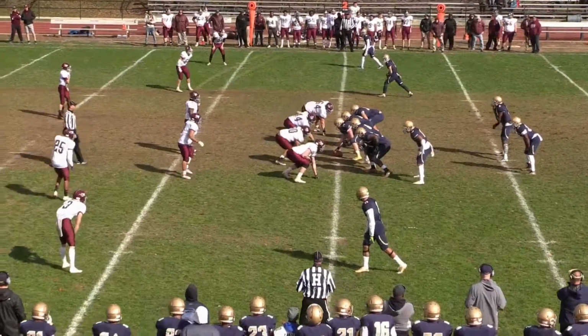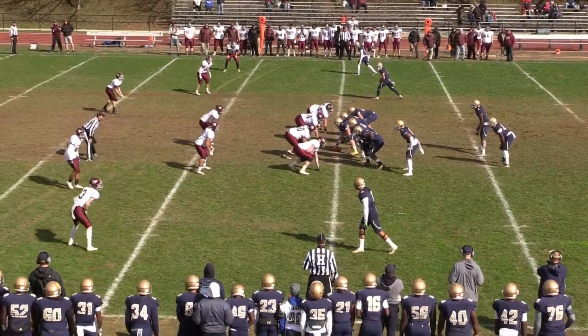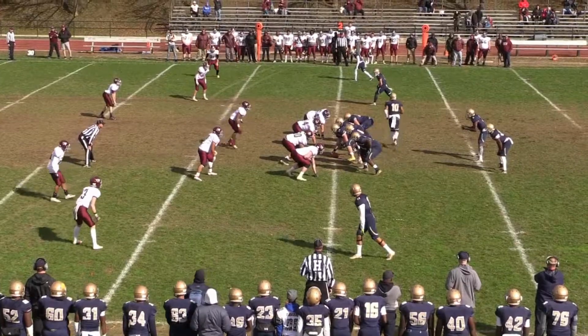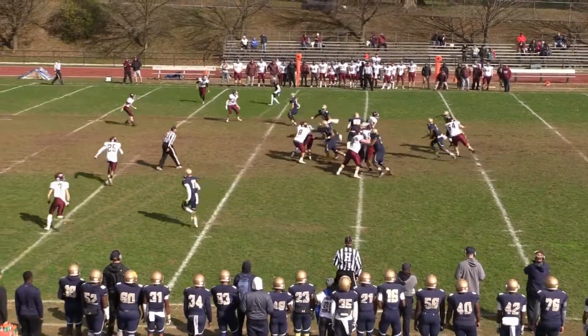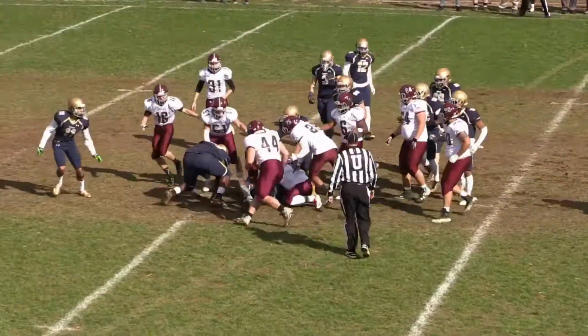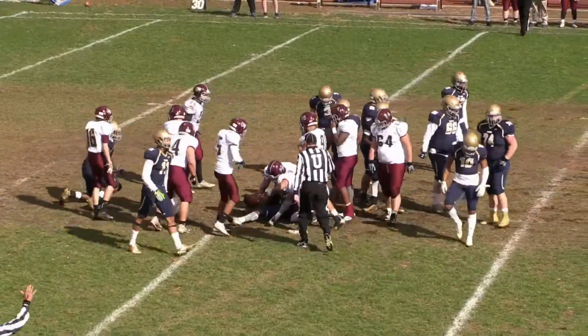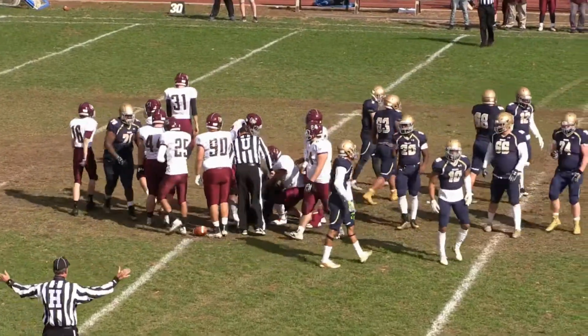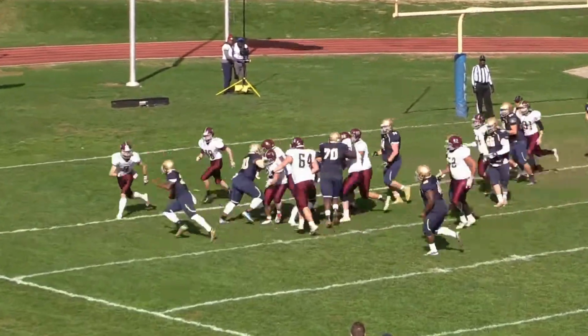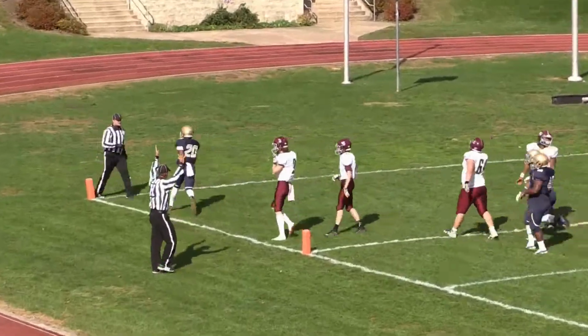Second and 5 from midfield. Scott takes it up the center. He's got the first down, and about 4 or 5 more. Pitch back to Bones, and Bones will run into the end zone.